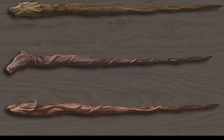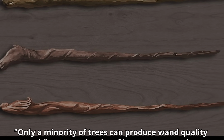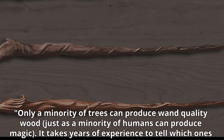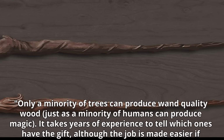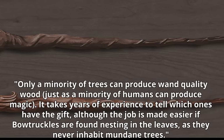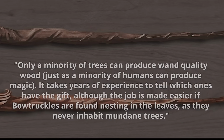Ollivander discusses which trees can produce wood for wands here. Only a minority of trees can produce wand-quality wood, just as a minority of humans can produce magic. It takes years of experience to tell which ones have the gift, although the job is made easier if bowtruckles are found nesting in the leaves, as they never inhabit mundane trees.